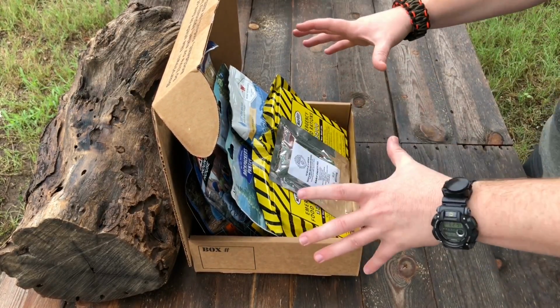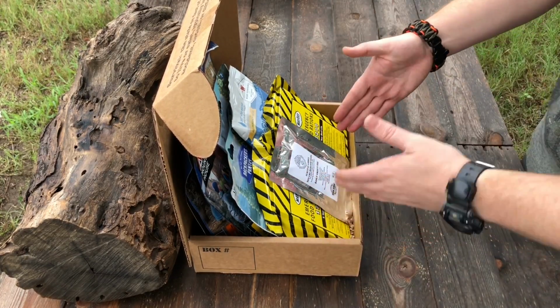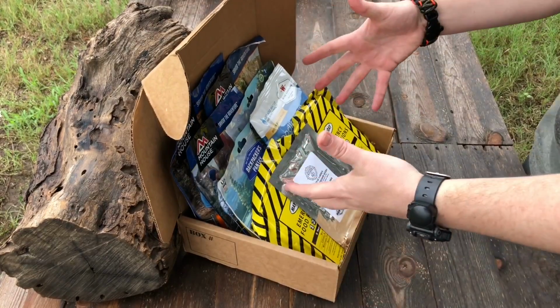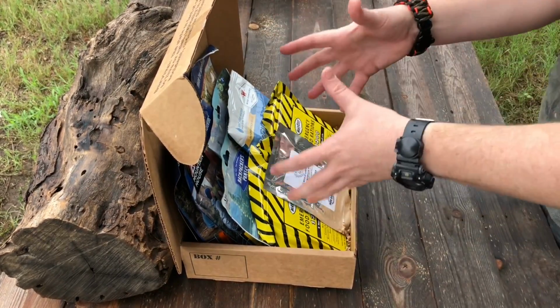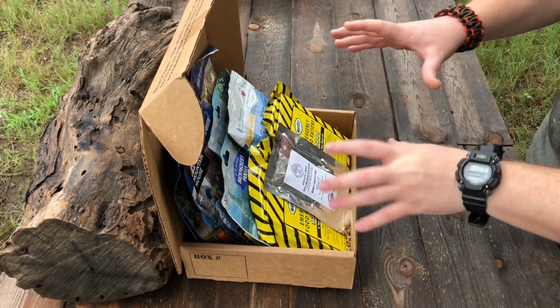So the first one we're gonna be looking at is the Bravo box. For food services, this has got to be my favorite box. This box is amazing. For $36 a month, you are getting literally $75 worth of food. I dare someone to go to Academy, REI, or Walmart and try to pick up this many servings for this little bit of money. It is absolutely fantastic.